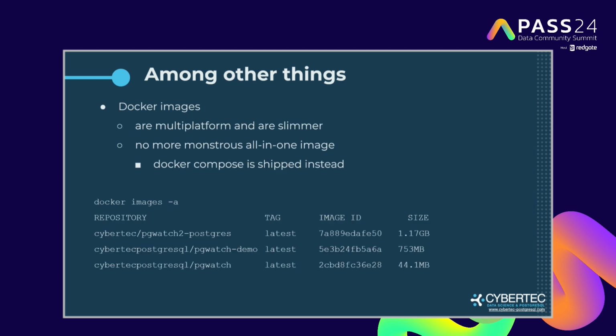And of course, the Docker images are much slimmer right now. First of all, we renamed the Pgwatch image to help people understand that this is a demo image. It's okay to run it for a day or two to check your things or to collect some data. But if you are going to production, you want to use the production Pgwatch, and the way you are doing it is probably using Docker Compose files.